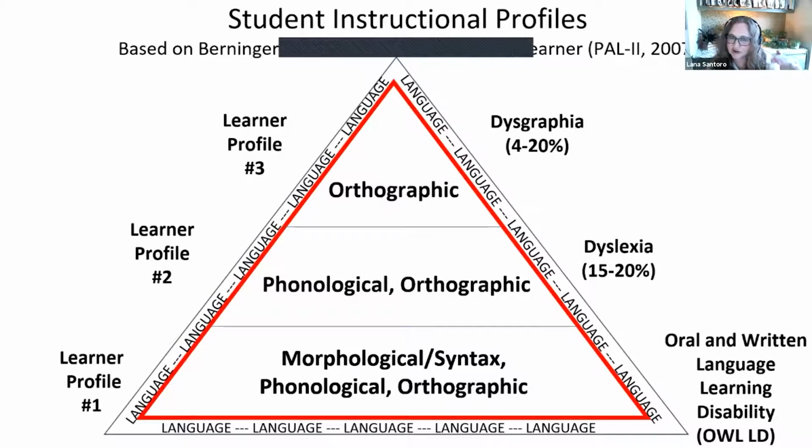Their spelling difficulties for Learner Profile 3 deal with the sequence of letters and words. So they might write or spell a word phonologically plausibly, meaning if I sound out what they've written, it's right, but the letters aren't. The letters represent a phonologically plausible spelling, but it's not the accurate spelling. Their difficulty is more orthographic in nature.